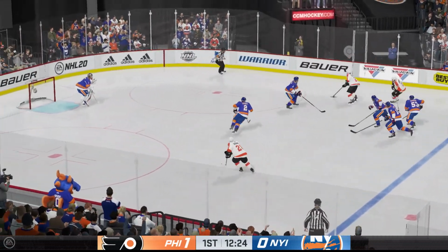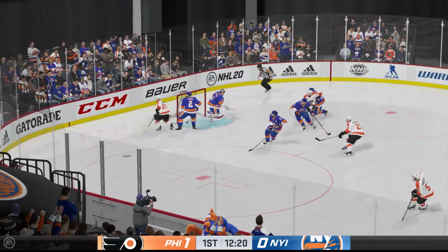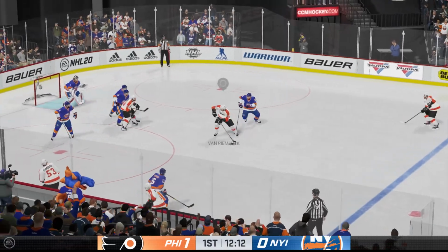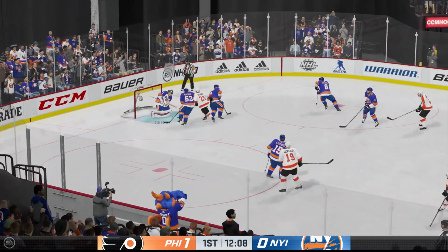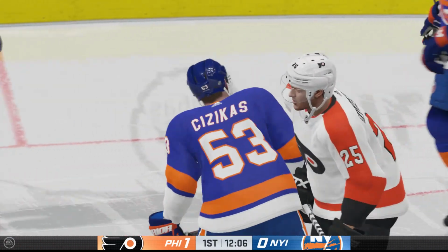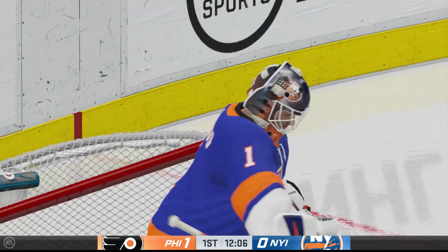Niskanen's got it on the offensive end. Puts it towards the net. Stopped by the blocker. Moves it around along the half wall. Snaps one on net. Takes that one right in the logo. And there's the whistle, giving him a chance to exhale.